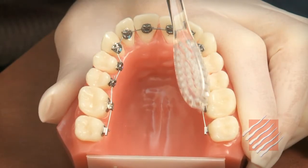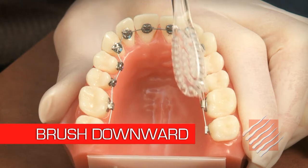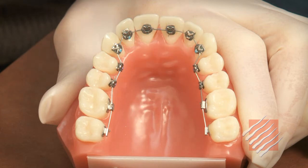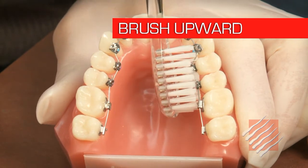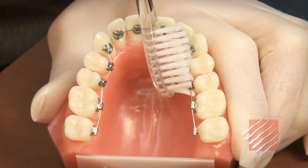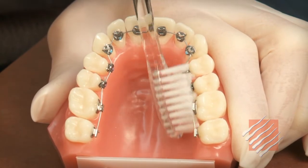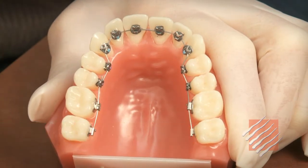Start by brushing down on top of the braces, placing enough pressure on the brush to get the tips of the bristles under the wire. Brush from one side to the other several times before you move on to the next angle. Next, brush up underneath the braces. Again, placing enough pressure on the brush to get the tips of the bristles underneath the wire. Brush from one side to the other several times before you move on to the next angle. And lastly, brush directly on top of the braces and wire, repeating this motion several times.